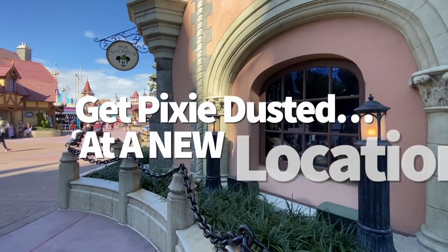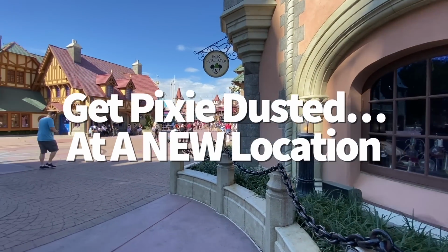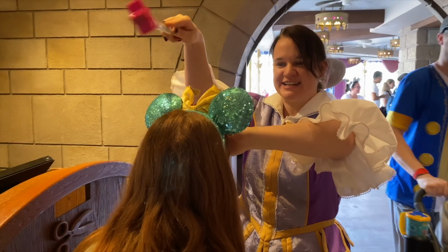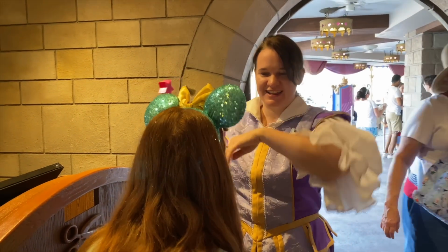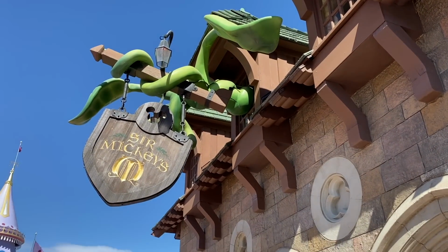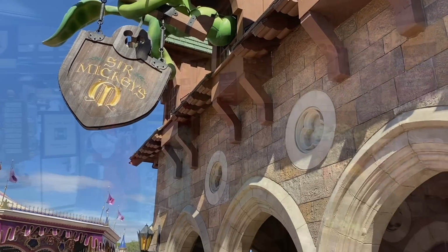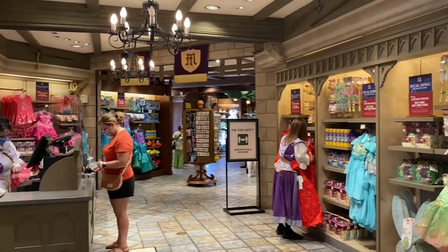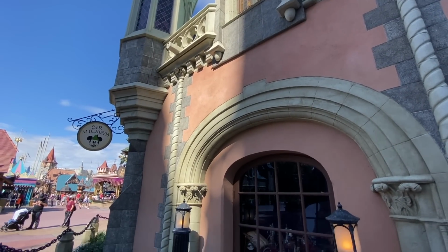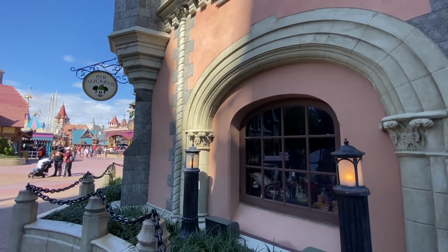Now, we talked about pixie dusting your souvenirs earlier. Let's talk about pixie dusting you. Pixie dusting is a totally free experience where a cast member asks you to close your eyes, make a wish, and then they use a magic wand to sprinkle you with pixie dust, aka copious amounts of very fine glitter. Over at Sir Mickey's gift shop in Fantasyland just behind Cinderella Castle, this experience has been offered for quite some time. But now there's another option for pixie dusting. Double the pixie dust, double the wish granting.